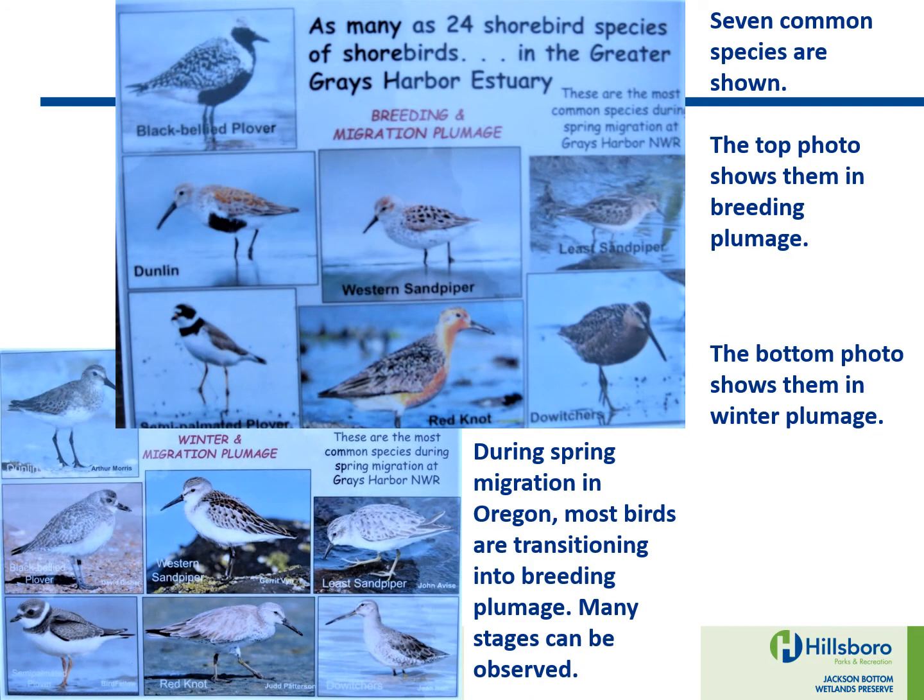As many as 24 shorebird species can be found in the greater Grays Harbor estuary. 7 common species are shown. The top photo shows them in breeding plumage. The bottom photo shows them in winter plumage. During spring migration in Oregon, most birds are transitioning into breeding plumage. Many stages can be observed.